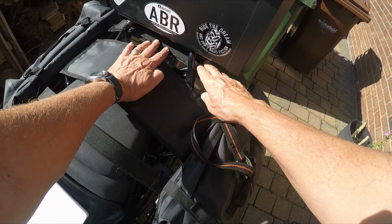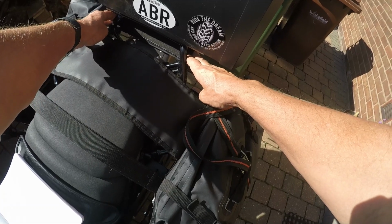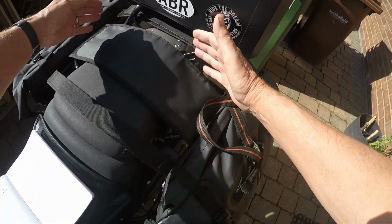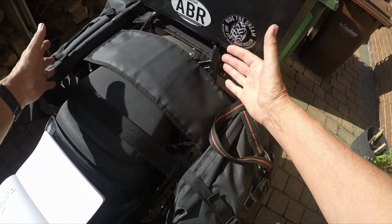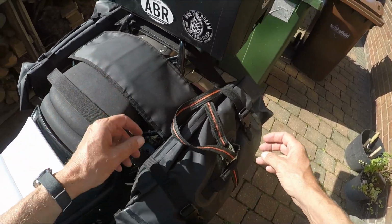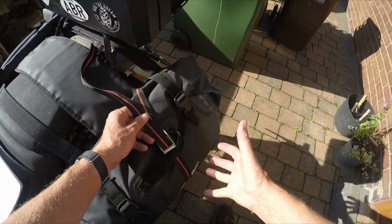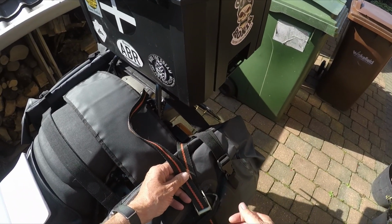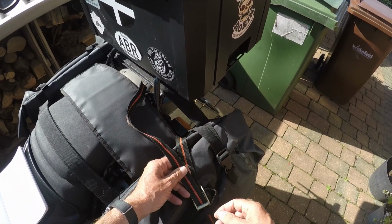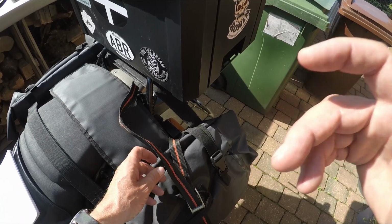You can have it as high and low as you want. What I did, I put the last strap through my rear carrier, and that was to stop it sliding. I didn't want it coming forwards or going backwards. I also put a strap around the back of the pannier rack just to keep the bottom up, and especially on the other side, as I didn't want to let the pannier touch the exhaust.